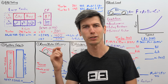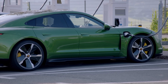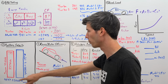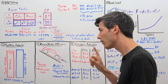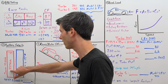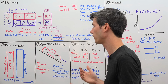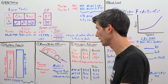Of course, if you have a larger battery, you get to go further. That's how it works. You have more energy stored on board, so you can drive farther. And that is the case with the Tesla Model S. So the Porsche Taycan has a 93.4 kilowatt hour battery. However, they only allow you to use 83.7 kilowatt hours of that battery pack. So their effective battery pack size is 83.7 kilowatt hours. That's how much energy you have to use, and they save the rest as a little buffer to make sure that battery lasts a long time.